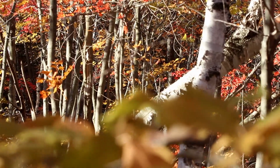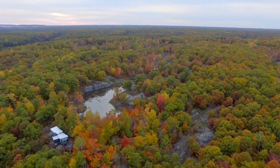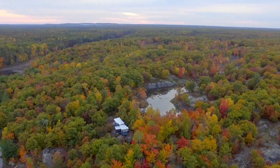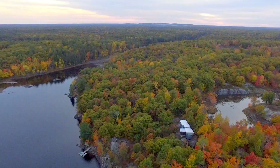Fall at the cabin is really one of my favorite times of year. The trees are turning, it's cool, you can get a lot of work done. And in the fall, there's quite a few chores to do.